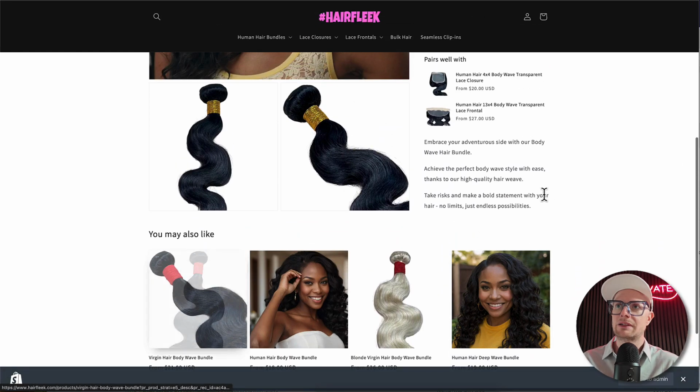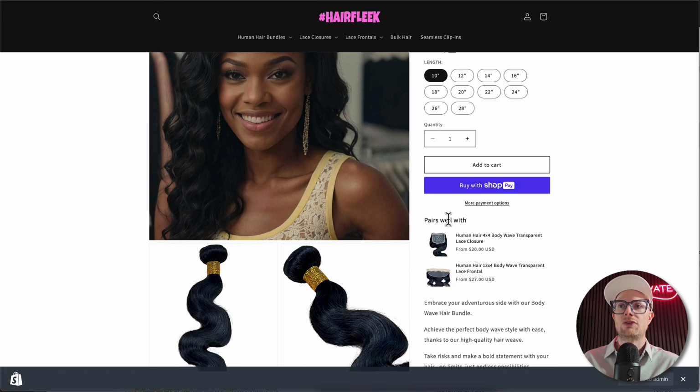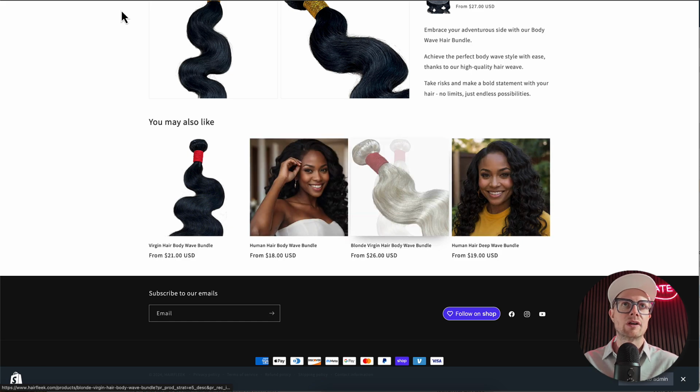So right now, just a basic description. I have to add more information. We do have the "pairs well with," which is going to be matching lace. We have to start creating that. We're going to actually create different product page templates and be able to add more information here.